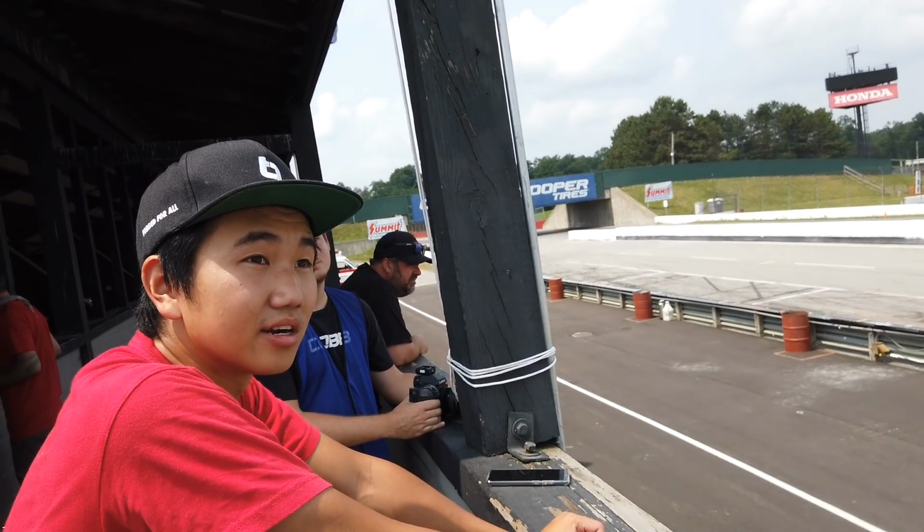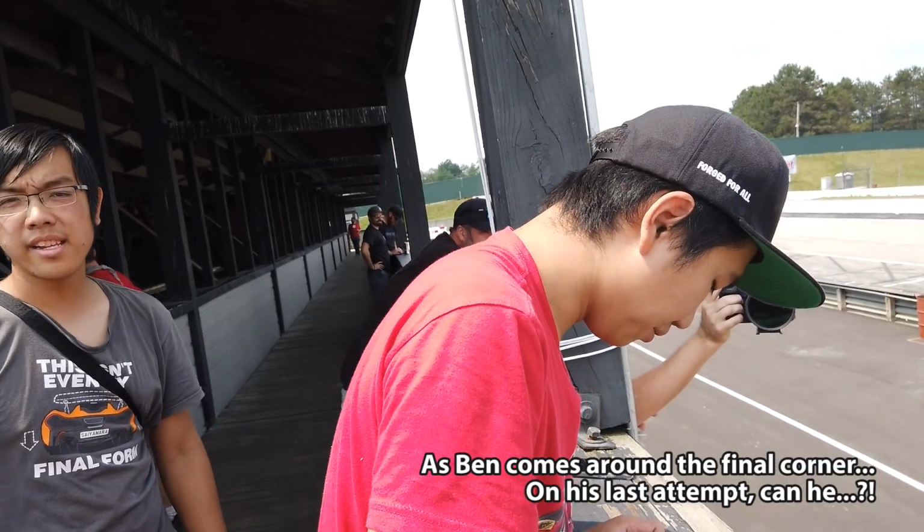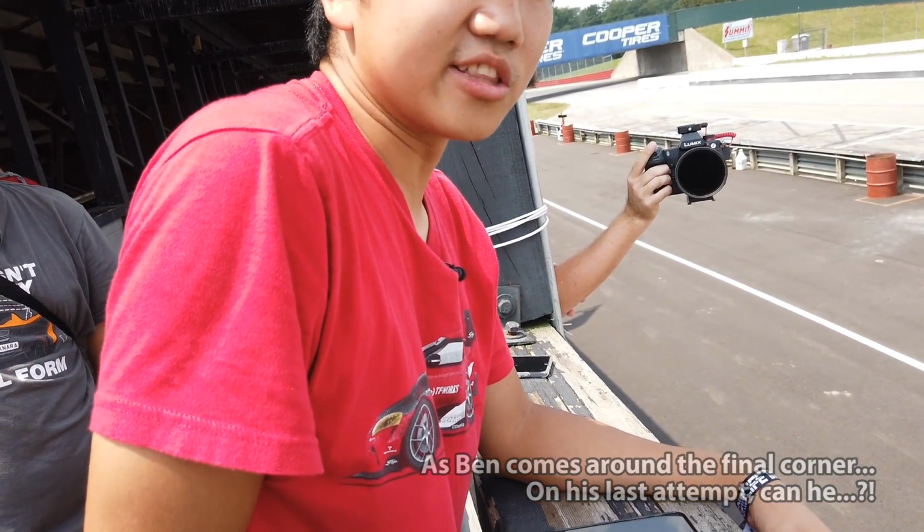I see a white car. He's gunning for it. He's gunning for it. He's going for it. Come on, Ben. Fast, but not that fast.